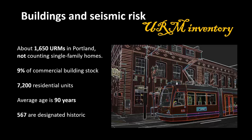every neighborhood in Portland that has structures constructed before 1964, which is when the building code stopped allowing unreinforced masonry in the city. It was done by a combination of city employees and graduate students at Portland State University, supervised by an engineering professor there. They did paper surveys that ended up in a basement in boxes.